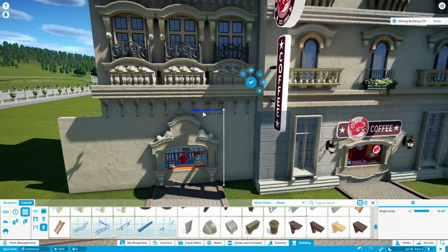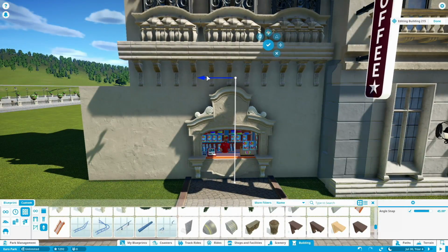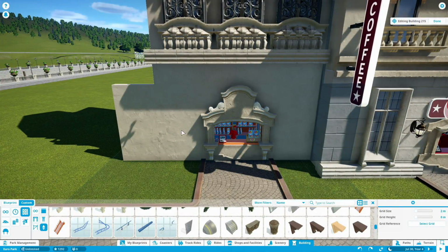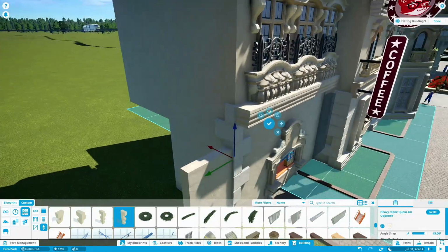One of the design things that I use over and over again is those custom wrought iron railings on those balconies there.